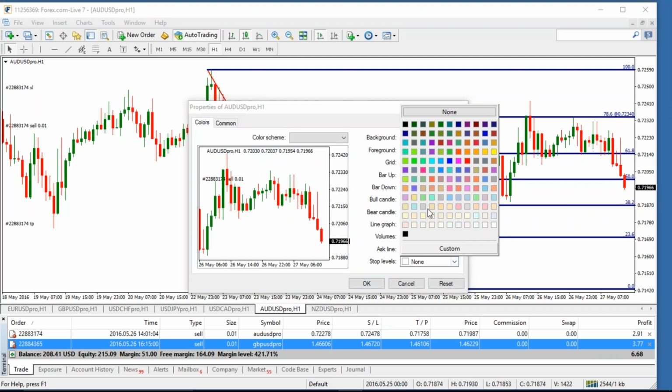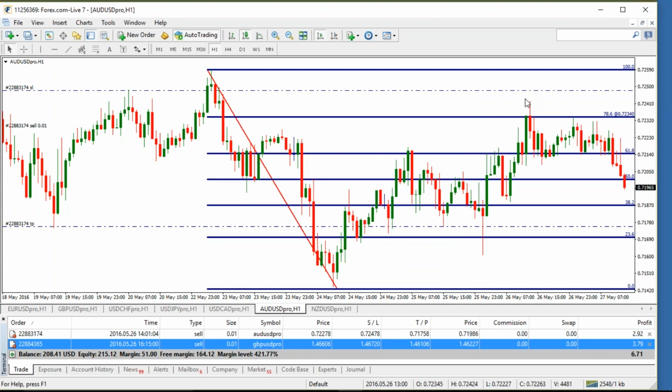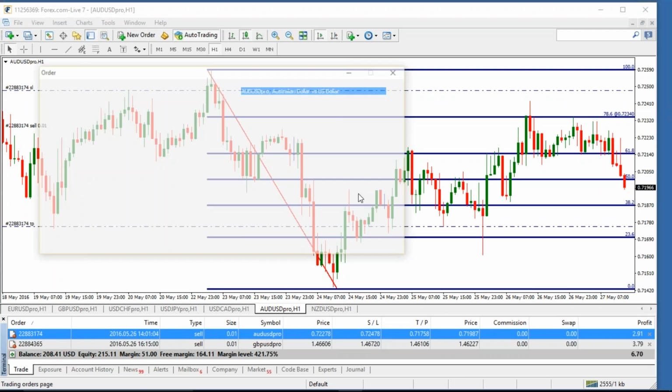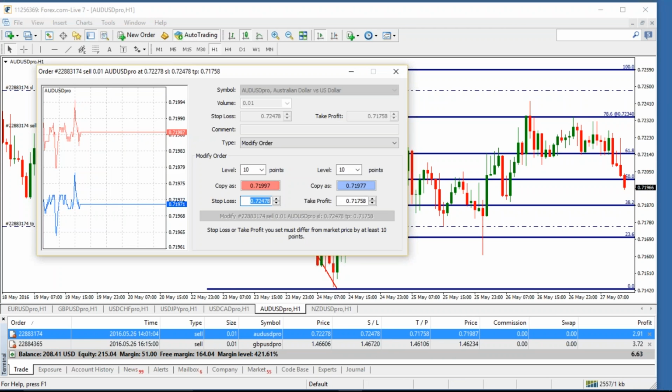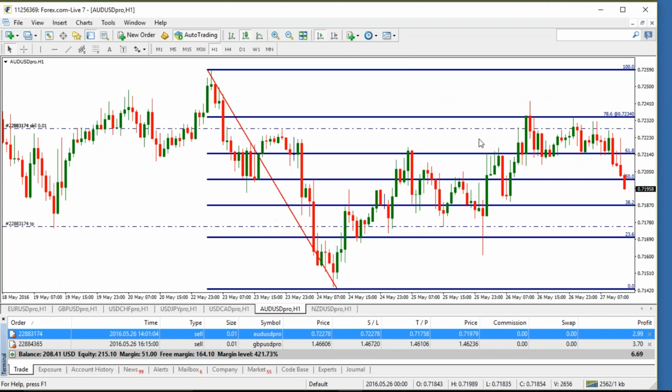Let me add those stop levels again. Why do those keep going away? Okay. So I have my stop 1 pip above this high. Need to manage the risk here once again using that 3-bar technique. Let's see, 0.72. Actually, best thing to do here would probably just put this one at break even. 0.72278. It's close enough in my opinion.